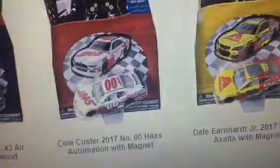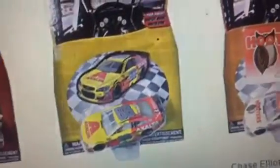Now to the good stuff, the newest wave. And this is wave 6. We have Eric Almirola, U.S. Air Force. Cole Custer, Haas. Interesting. Dale Jr.'s Exalta. His Exalta paint schemes for the last 2 or 3 years have been really, really cool. I like this one. So I'm definitely going to be picking this up.